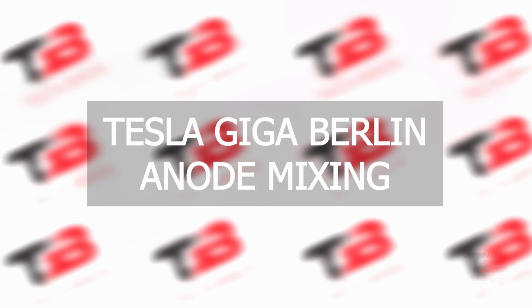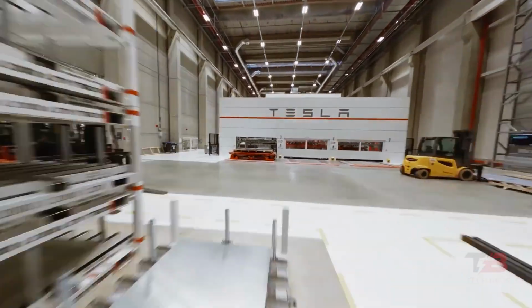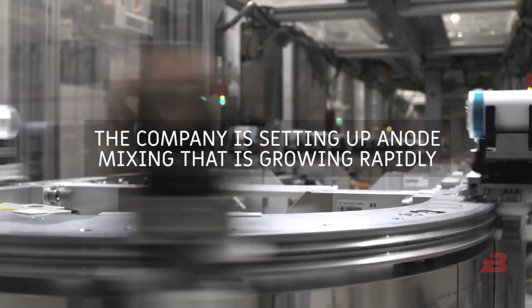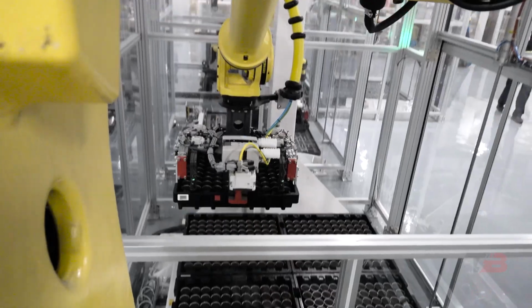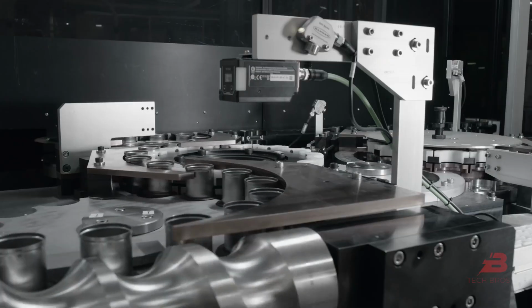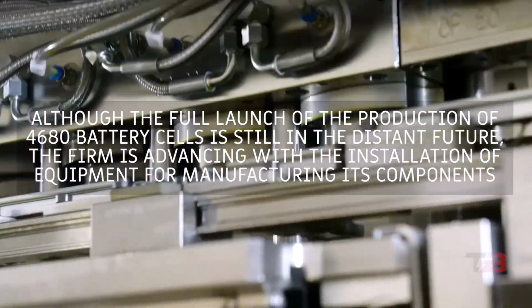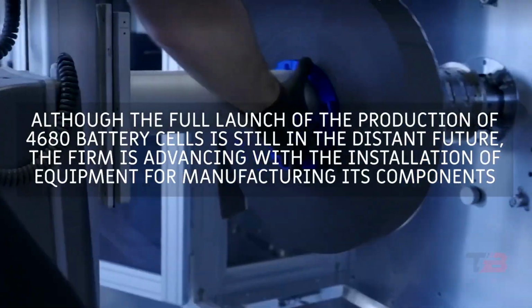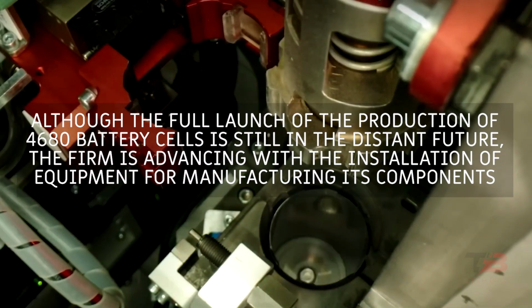Tesla Giga Berlin anode mixing. Tesla Giga Berlin is advancing with the debut of its battery factory. Currently, the company is setting up anode mixing that is growing rapidly. Tesla Giga Berlin continues to increase its efforts to launch the production of a battery factory. Although the full launch of the production of 4,680 battery cells is still in the distant future, the firm is advancing with the installation of equipment for manufacturing its components.